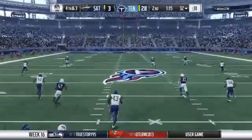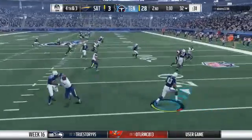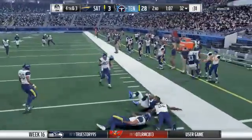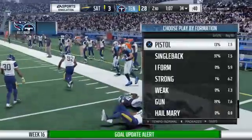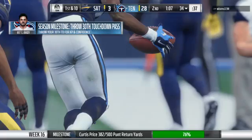He gets this one away, and boy, it's another boomer. This is taken around the 12. A great return there of 22 yards, and possession will switch hands, 1st and 10.